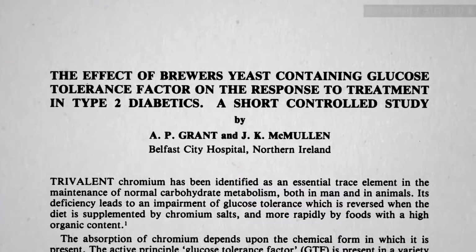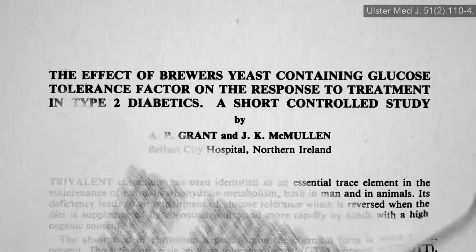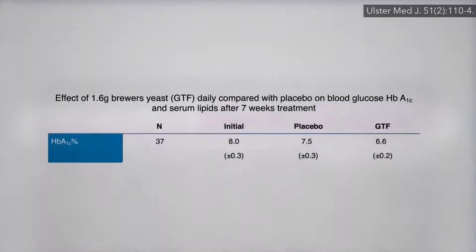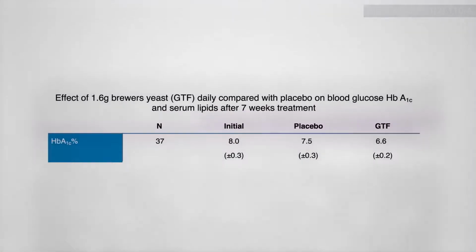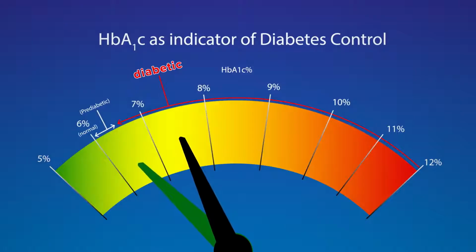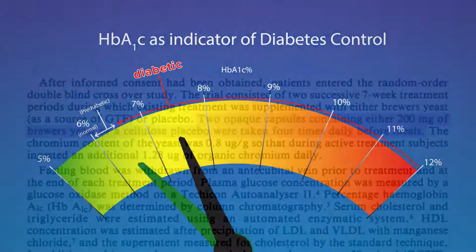What about for just 7 weeks? Again, a total of about half a teaspoon of brewer's yeast a day. Started out with an A1c level of 8. The placebo appeared to help a bit, but the yeast even more, from 8 down to an almost non-diabetic 6.6. That's amazing. How could it be?